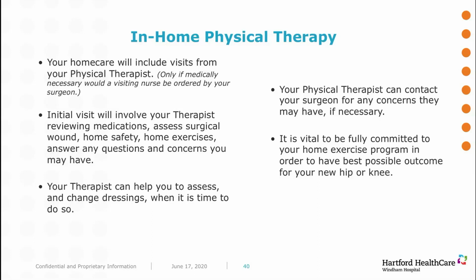It's vital to be fully committed to your home exercise program in order to have the best possible outcome for your new hip or knee. It's always important to balance activity and rest for optimal recovery following surgery.